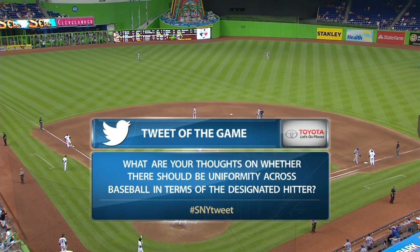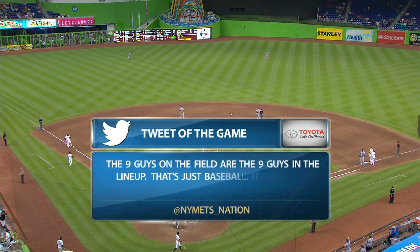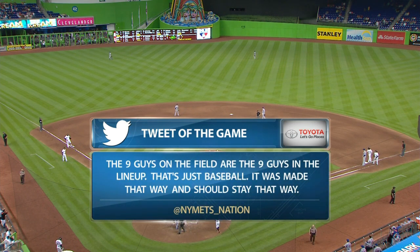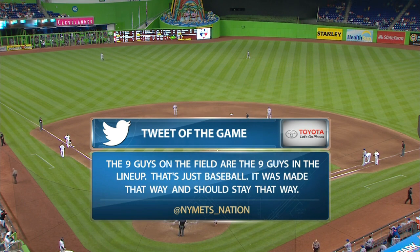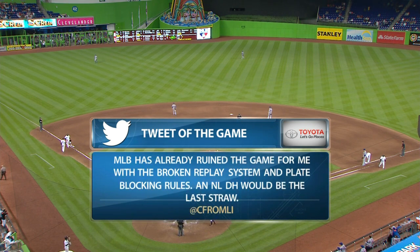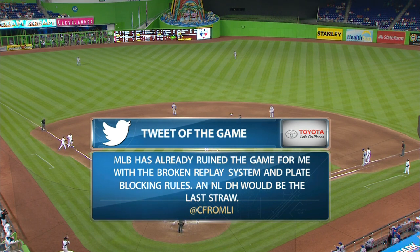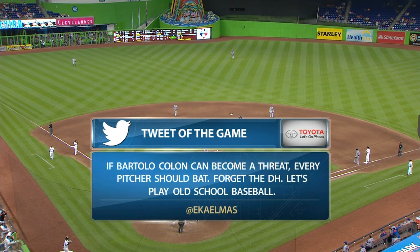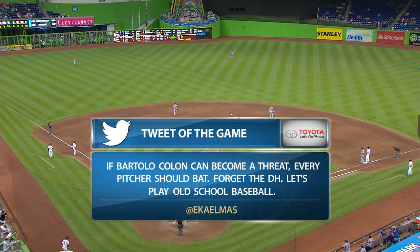On the DH and what the future of it should be. Nine guys. Okay, that's our way of thinking. Let's see if there's another view. It's already ruined the game. NLDH would be the last straw. Well, more affirmation. Do we have an opposing opinion? Every pitcher should bat. Forget the DH. I think we've got some unanimity amongst our tweeters.